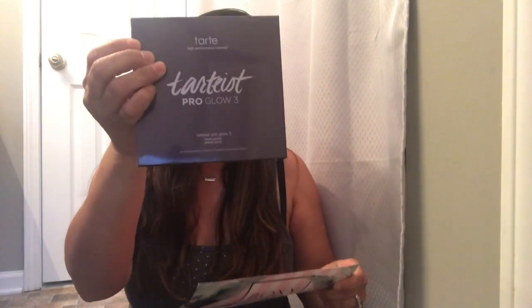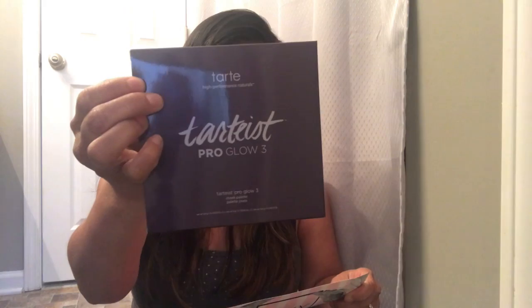Next, oh, cool. And I believe this month I got to choose what I wanted. I got to choose 2 different things. And I chose this product from Tarte. It's Tarte's Pro Glow Cheek Palette version 3. Oh, and each pamphlet tells you which version you're getting. So I'm getting 6 B as in Bravo. So again, this is from Tarte's Pro Glow Cheek Palette. Let's open this up. I'm excited.